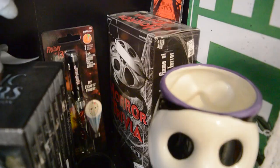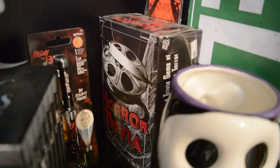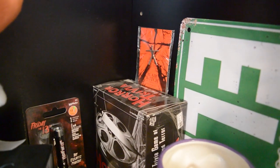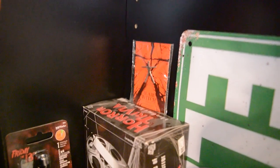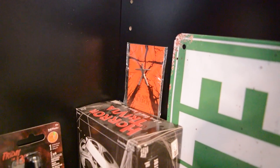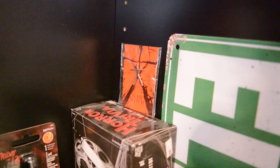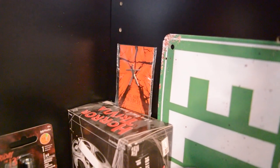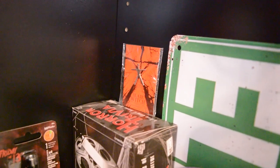A couple more cool things. I have a horror trivia game sitting right there. Also fun for game nights. I have a Blair Witch pin, which I got when the 2016 Blair Witch came out. I have held on to that and haven't opened it because I just like the way it looks in the packaging. Blair Witch 2016 wasn't a film that I particularly liked, but I think having a pin of the stick figure is pretty cool.